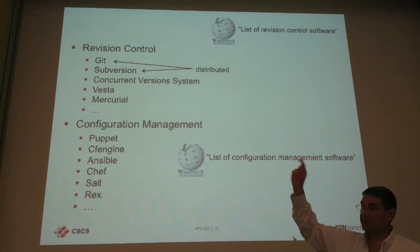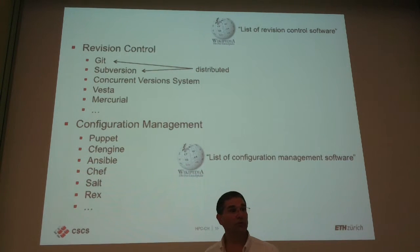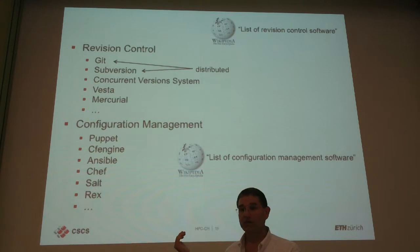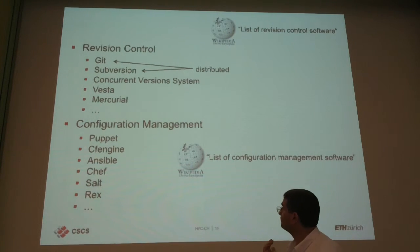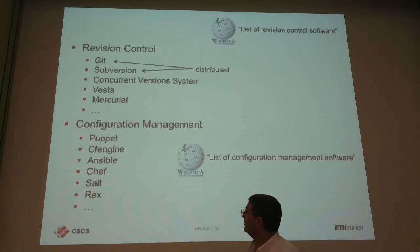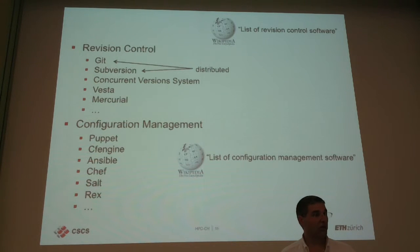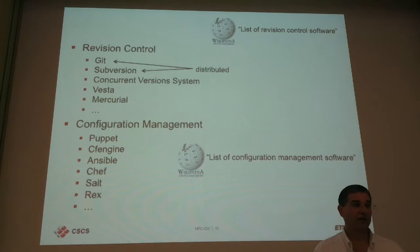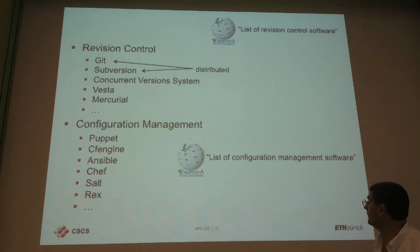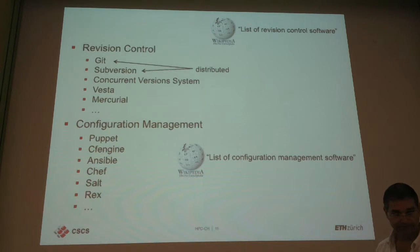So at CSCS, we're using Git, and we're integrating it with Puppet. So the combination of the two will give us our revision control as well as our configuration management. And I list out a whole bunch here. You've heard a little bit about Ansible earlier. Another popular one is CFEngine, but Chef, Salt, Rex, there's dozens of them out there. Again, you need to choose the one that works the best for you. You could also go out to Wikipedia and get a whole list of them, and it's a pretty long list.